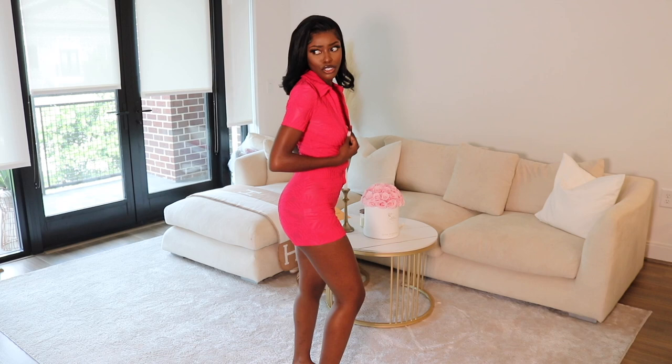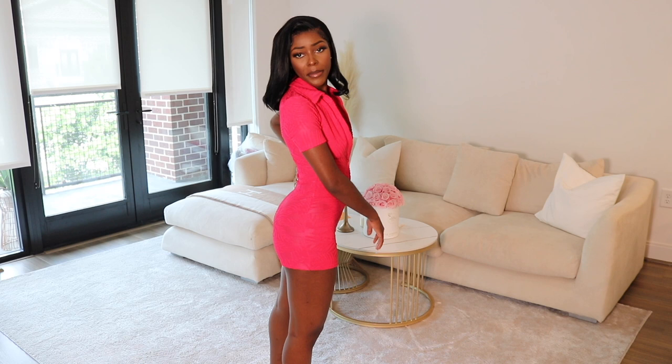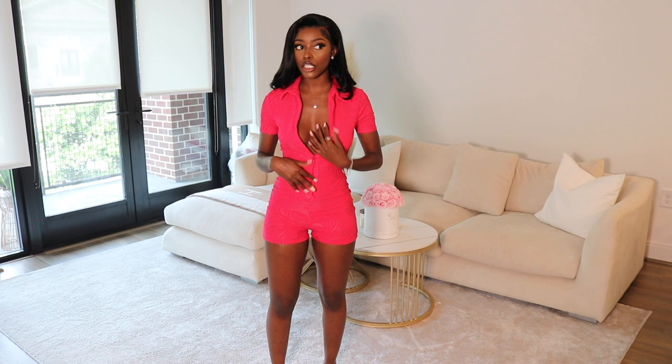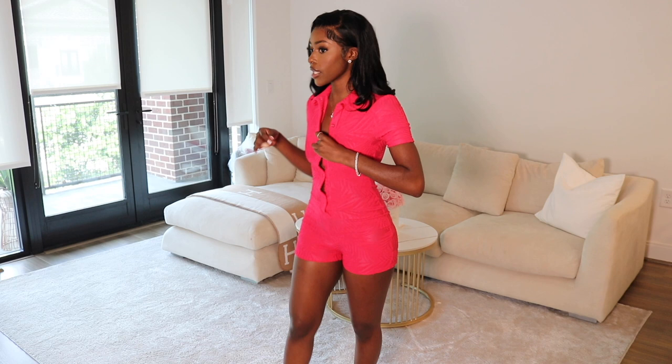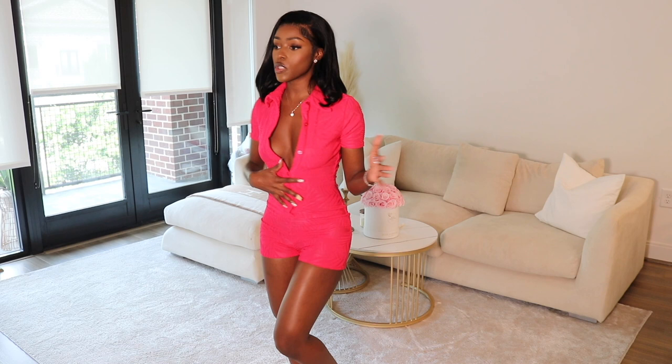Yeah, and I low-key feel like you might be able to size up in this, because the only thing I'm worried about is the buttons here. This just fit me, so if you're in between sizes, I would most likely go up a size. I'm wearing a US 2. The buttons on mine just fit together. I wouldn't even be able to button it all the way up. Even though the button can't tighten right here, I'm still giving this a 9 out of 10, because I really, really like the print.